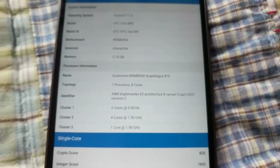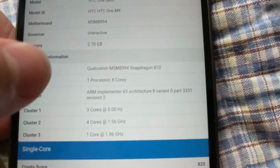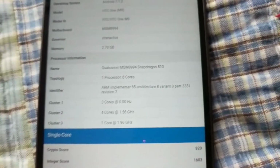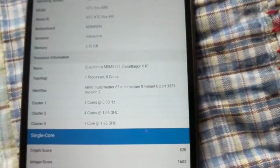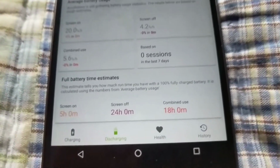So this has an 810 processor, and the only thing I'm kind of bummed about is that the Google camera app does not work on here. So if you're really into taking pictures or recording videos, unfortunately the Google camera app will not work.